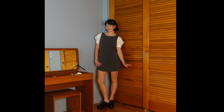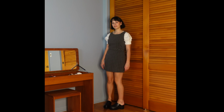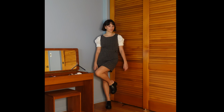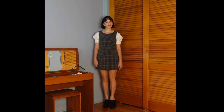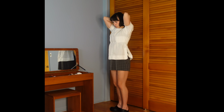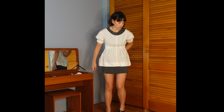Then this little plaid dress, I put the white blouse under it to make it more appropriate and added my little clogs. You can obviously add tights or whatever you need. But I feel like you could get away with this. I added the white top on top and it looked like I was cosplaying as a maid.